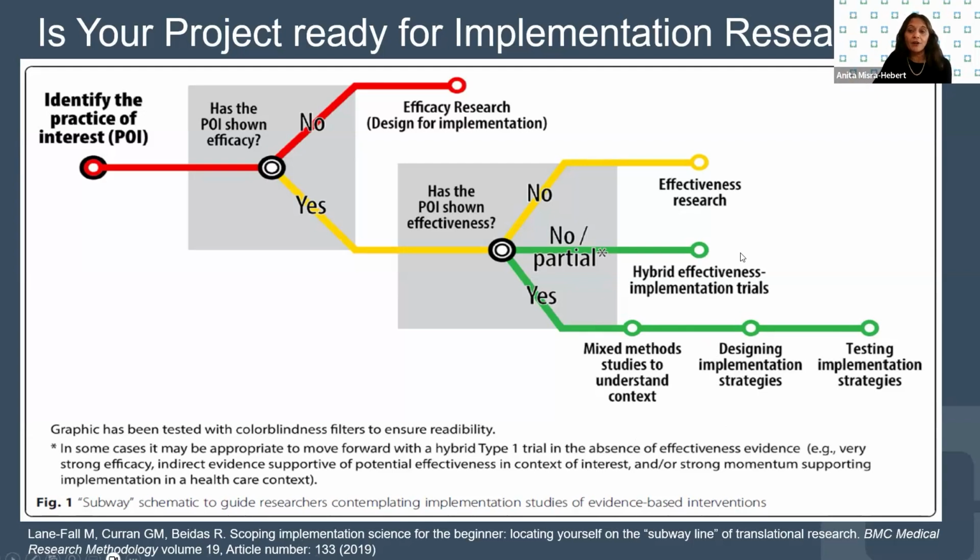If, for example, your practice has shown effectiveness in a particular population, but now you want to test it in a different population, perhaps you still need to do effectiveness research. And there is an opportunity to do something called hybrid effectiveness implementation trials. And there's a lot of literature on that. And essentially, it's where you're maybe doing a clinical trial primarily focused on effectiveness, but then you're also capturing implementation outcomes, things like acceptability, feasibility, and adoption of that particular practice, even within the context of your clinical trial.